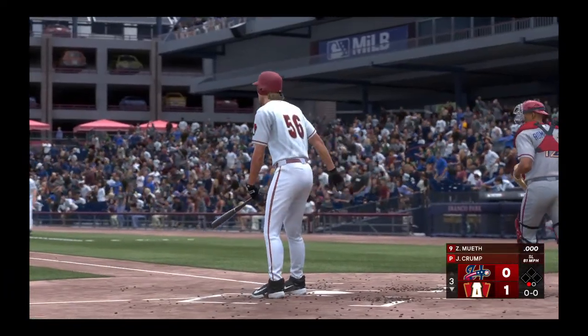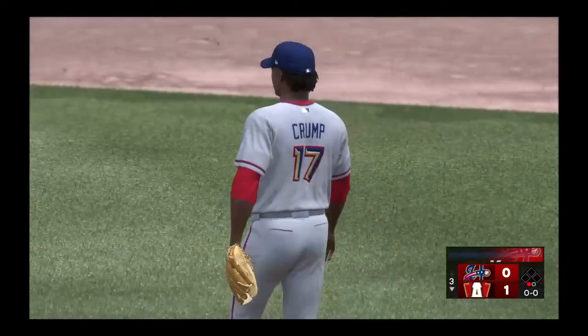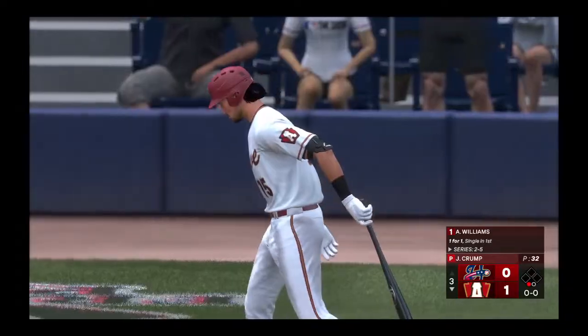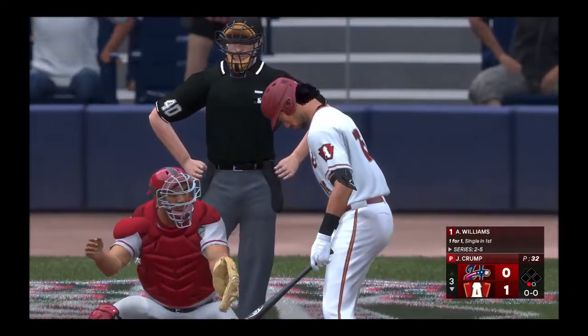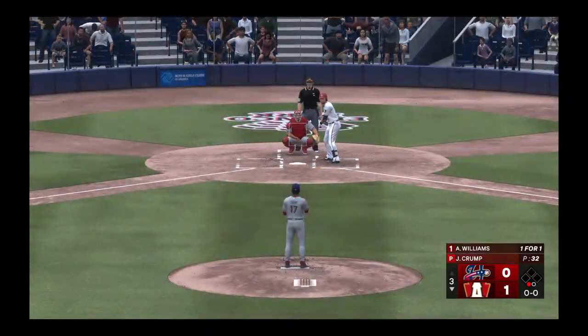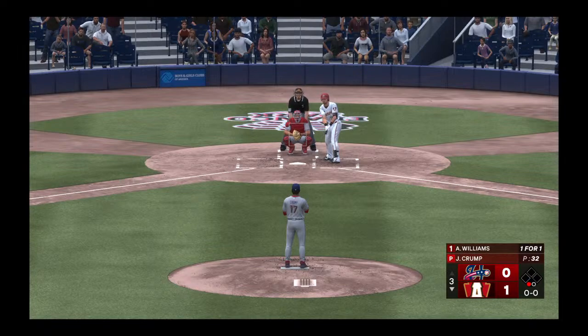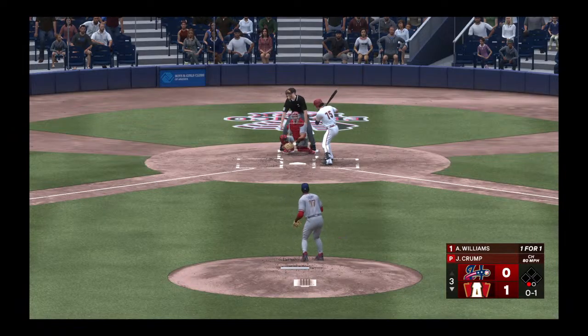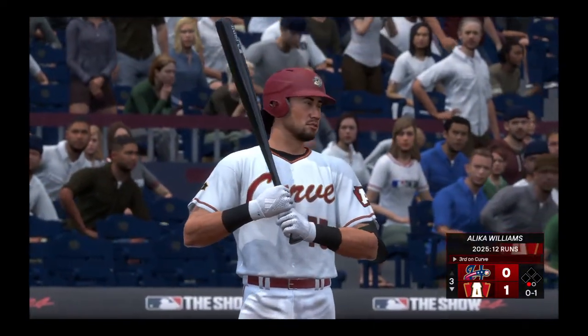Swings and misses. Slider ran away for strike 3 there. Now batting, the shortstop. And now, Alika Williams, 1-for-1, led off the bottom of the first with a single. And that drops in for a strike.